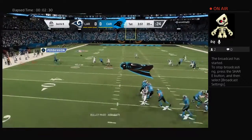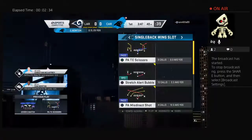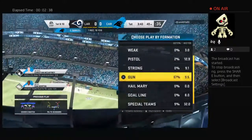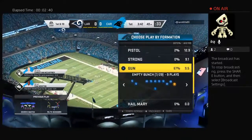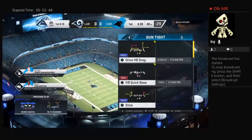Throwing on third down, Newton completes it to Samuel. His first catch there, good for 10 yards and a first down. First and 10 at the 49-yard line.